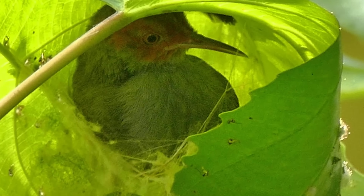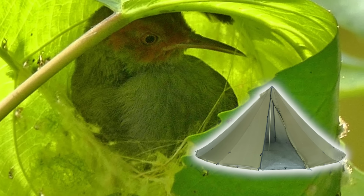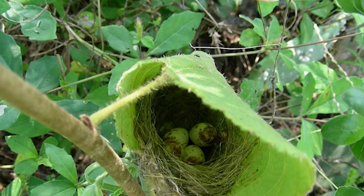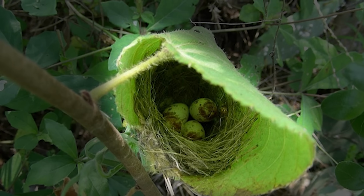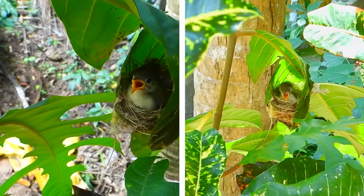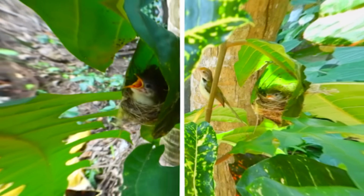The tailor bird's nest is like a leafy green tent, expertly stitched to ensure it blends seamlessly into the surrounding vegetation. It's not just about looking good. These nests are a masterclass in functional design, providing shelter, insulation, and stealth. It's the bird world equivalent of a stealth bomber, only prettier and much quieter.